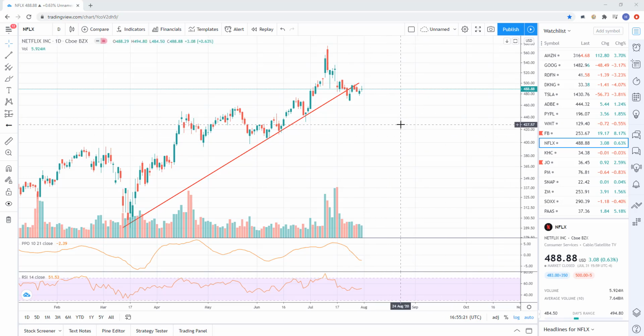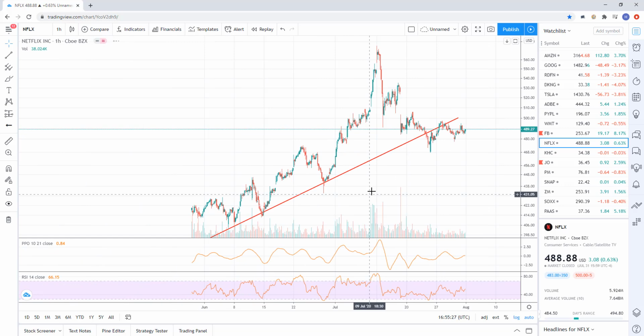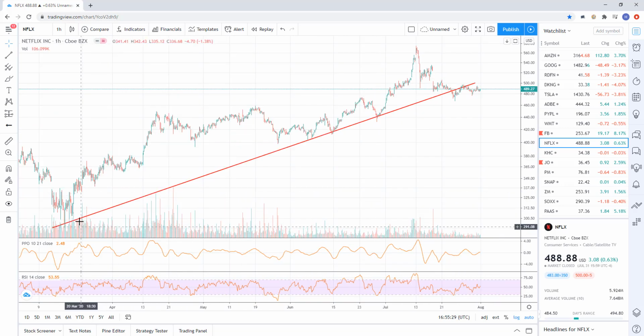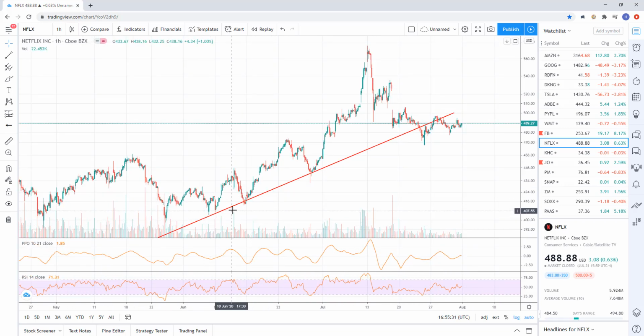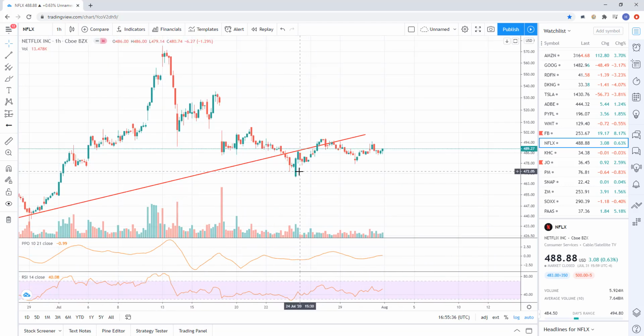The SOXX looks a lot better for a short, but we have broken trend. So if you go to the hourly here, here's your break. Here's your March lows, reaction. Here's your breakdown and kickback rally, overshot it, took it out a little bit, and so it's not impulsively breaking down. So this is one to watch. This could recover or it could move down. We'll just have to watch.